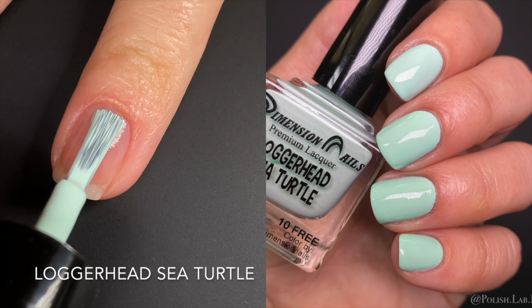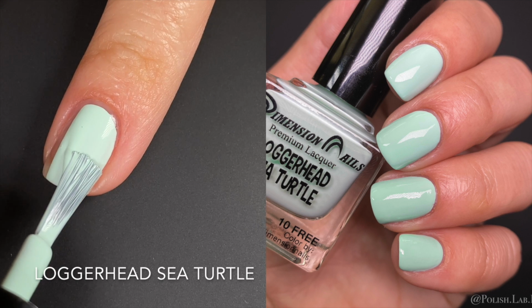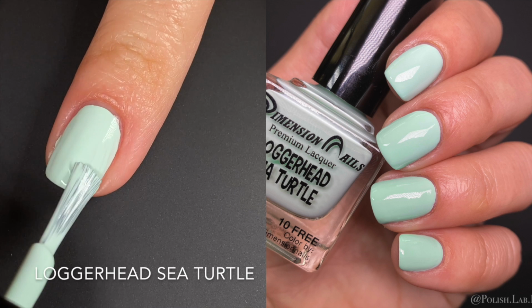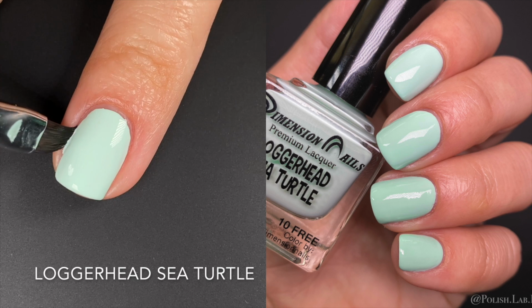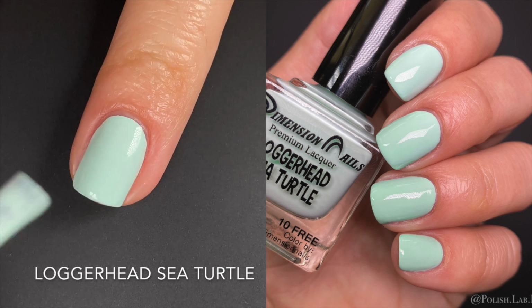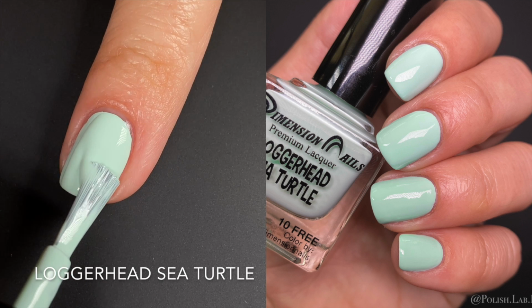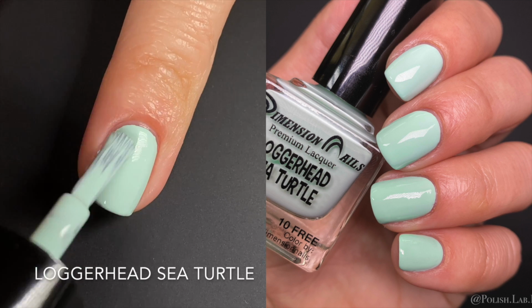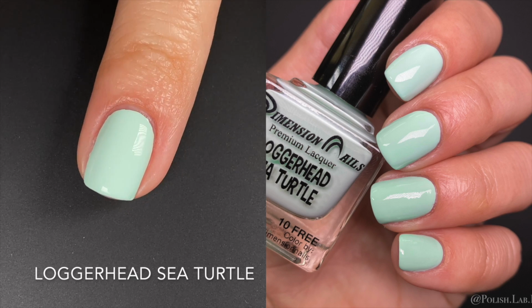All right, first up we have Loggerhead Sea Turtle, and this one is like a seafoam green. The formula, you guys are gonna see it. Dimensional cream colors are just famous for how opaque they are, how rich they are. So, I mean, nothing else to say. You guys are gonna see the swatch video, you can see the swatch picture. This is fantastic as usual. So, really love this, and I say seafoam because I do want to show you guys now compared to the next one, just because they're so similar, so that you guys can see them side by side.